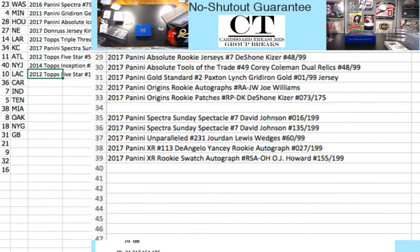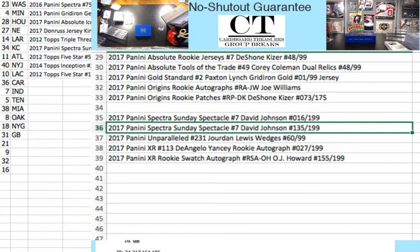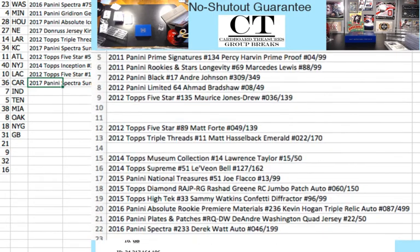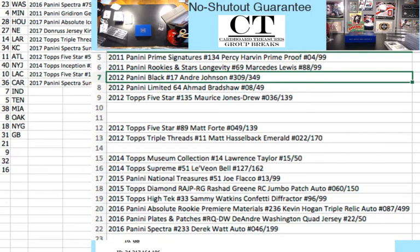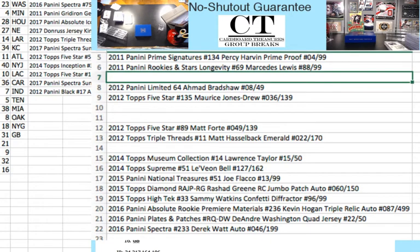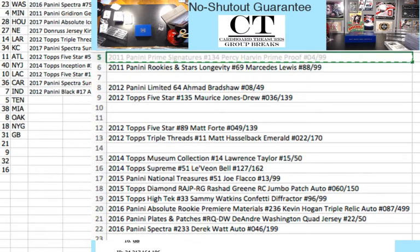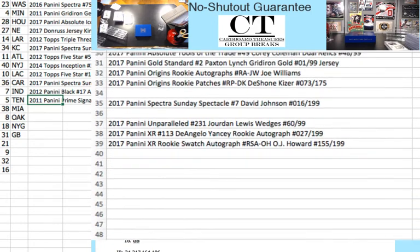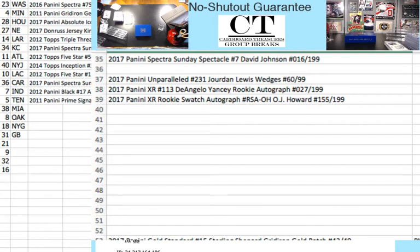Carolina, number 36. That is 2017 Panini Spectra Sunday Spectacle David Johnson, number 135 of 199. Indy, number 7. 2012 Panini Black Andre Johnson, number 309 of 349. Tennessee, number 5. 2011 Panini Prime Signatures Percy Harvin, Prime Proof, number 4 of 99. Miami, number 38. That is 2017 Panini XR D'Angelo Yancey rookie auto, 27 of 199.